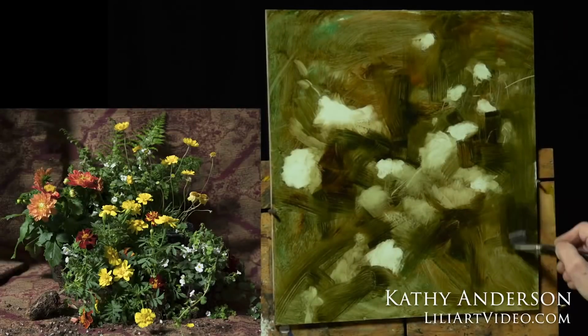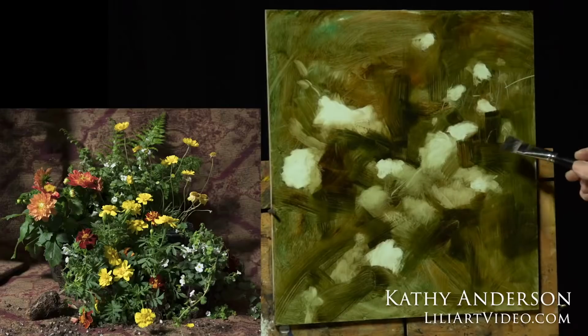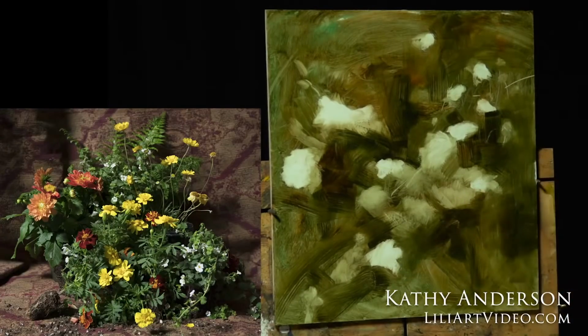For those who are interested, I'm a very avid gardener, which is probably why I love to paint flowers so much. I've been gardening my whole adult life, and my mom was a gardener, and I guess that's where I got my love of gardening from. I remember a whole hedge of peonies at our house on Long Island when I was a child, and roses, a whole fence full of roses.